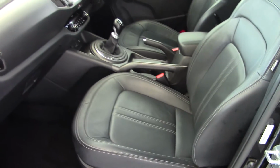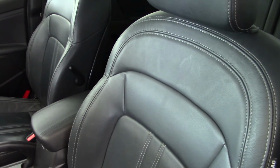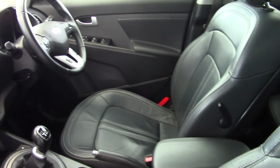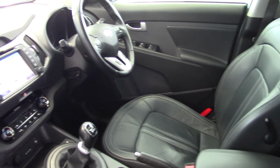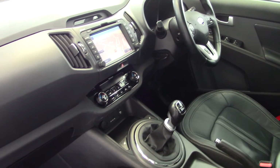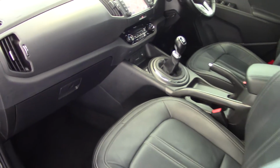Okay, inside we've got black leather upholstery in lovely condition. No real signs of wear or tear in here. No scuffs or scrapes on any of the plastic work. It's in very, very nice condition. No nasty odours in here either. Doesn't ever appear to have been smoked in or had any pets in there.